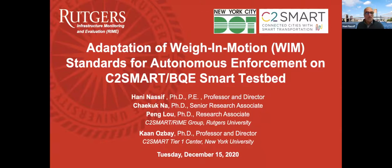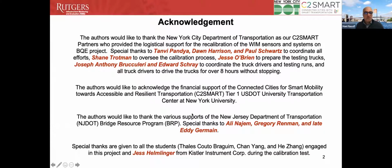Before I start, I'd like to acknowledge a couple of agencies and a couple of people involved in this, some of them from a distance, some of them directly involved. Specifically, the New York City DOT team, starting with Tanvi Pandaya, Don Harrison, Paul Schwartz, Shane Trotman, Jesse O'Brien, John Anthony Ruccarelli, and Ed Sherry. These are the team that has been very, very supportive of C2 Smart. We have an ongoing agreement that C2 Smart is supporting the effort from the research side for the New York City DOT, and that has been successful for the last couple of years.